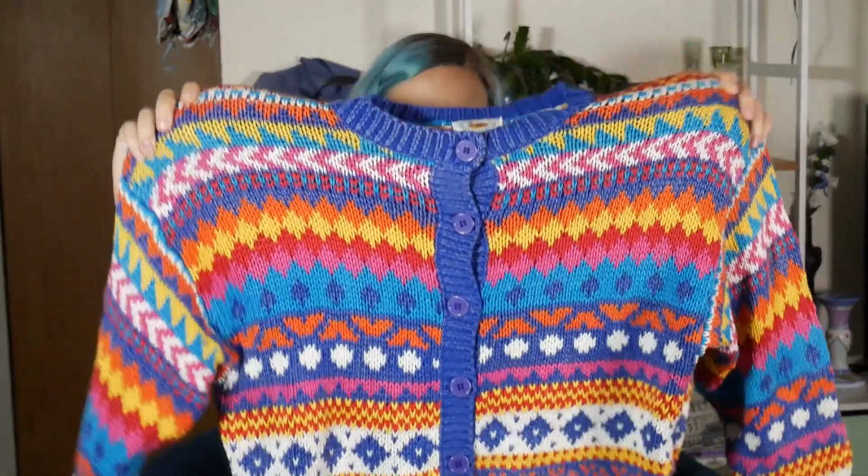Any of you who have been on this channel long enough know I love a funky sweater, and I just thought the colors for this one were super fun, and it was only $3 or $4. So I figured I'd pick it up, and it fit me really, really well in the shoulders. So super excited about that piece.